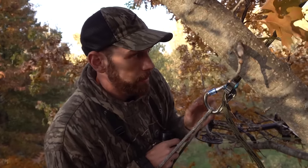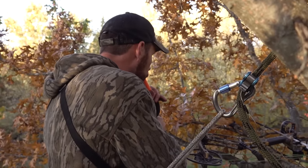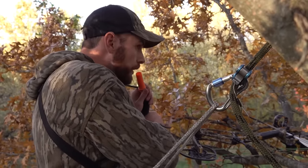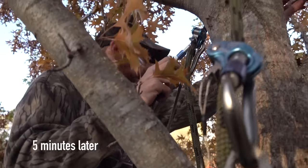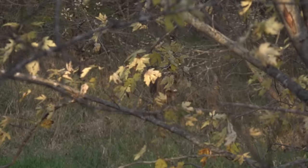Just heard something, sounds like a buck making a scrape down here. There he is, big buck coming right at us. Coming right at us. Big buck. Big one. Giant.